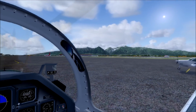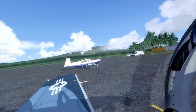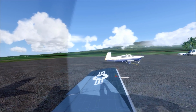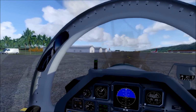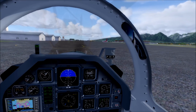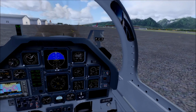So what we're going to be doing tonight here in Maui, we're going to take off and continue our flight to the east, and we are going to do basically a touch and go at Hana Airport on the eastern side of this island, and we're going to continue on till we get to the big island of Hawaii. Once we get to the big island of Hawaii, our last stop is going to be Hilo Airport, and that is where our tour will conclude for tonight.